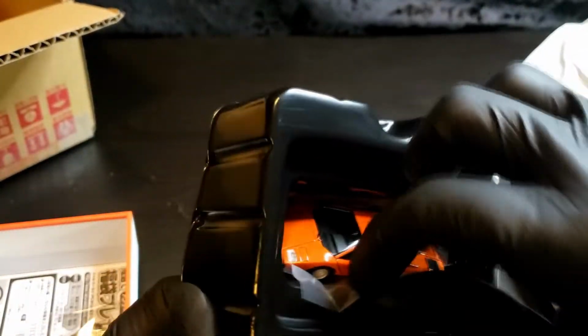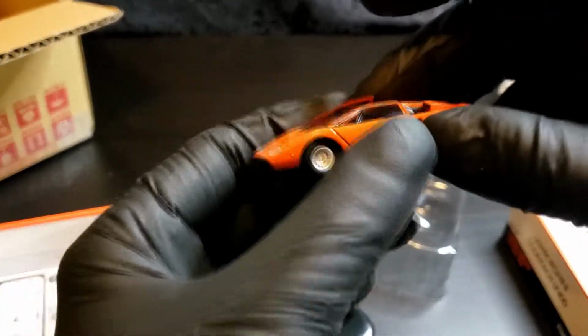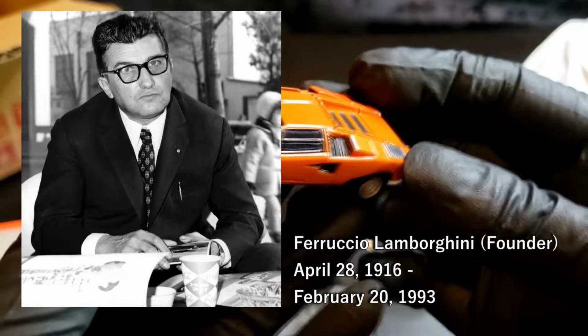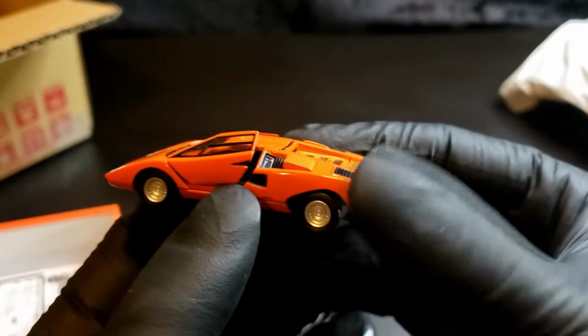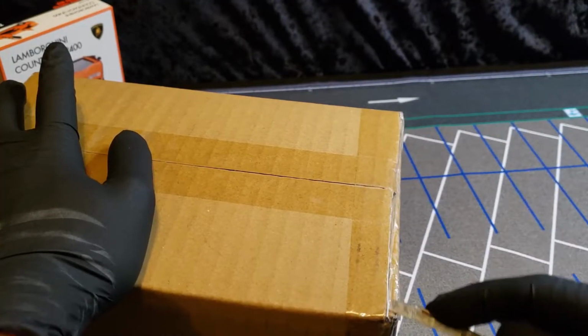Right at this time, however, in March of 1974, just before the Countach was released to the public, the founder of the company, Ferruccio Lamborghini, sold his remaining shares in the company. This was mainly due to a lot of personal frustration with union strikes and failing industrial relations at the time, and this was also only 11 years after he founded the company and before Lamborghini would gain the reputation that it has today.